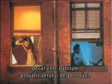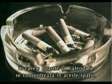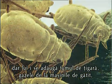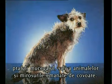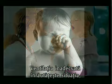The causes of indoor air pollution are many. Not only does outdoor air find its way into our homes and sometimes concentrate there, but we add to it with tobacco smoke, gas stoves, especially if they are unvented, pressed wood, dust mites and cockroach antigen, molds and mildew, animal dander and saliva, and fumes from carpet adhesives and upholstery. Inadequate ventilation worsens the problem, and high temperatures and humidity can increase concentrations.